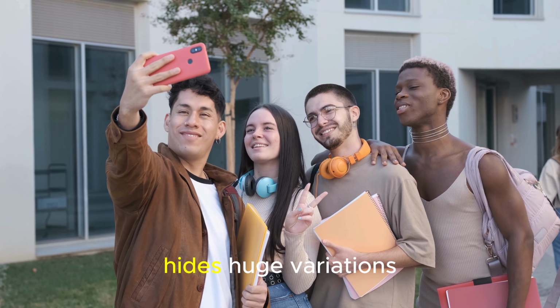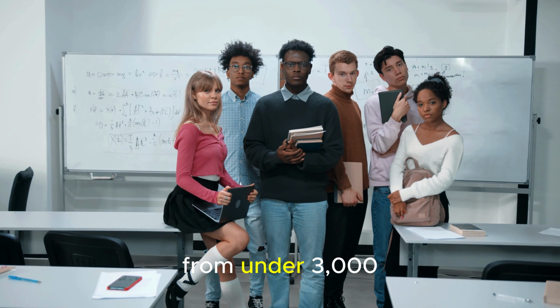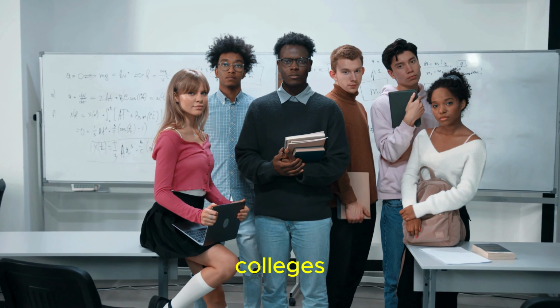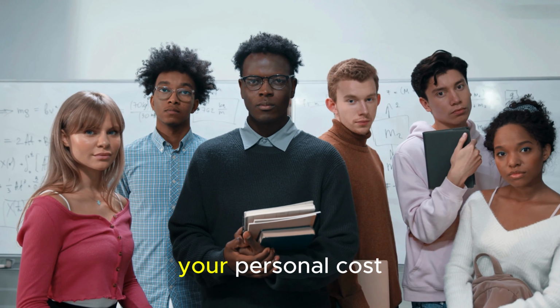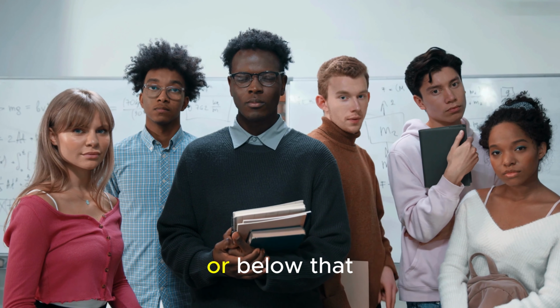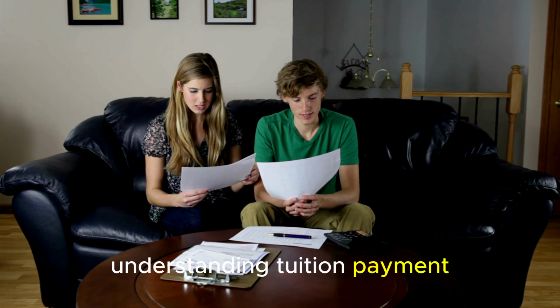But that number hides huge variations, from under $3,000 at some community colleges to over $60,000 at elite private schools. Your personal cost could be far above or below that average. Number 21. Understanding tuition payment plans.